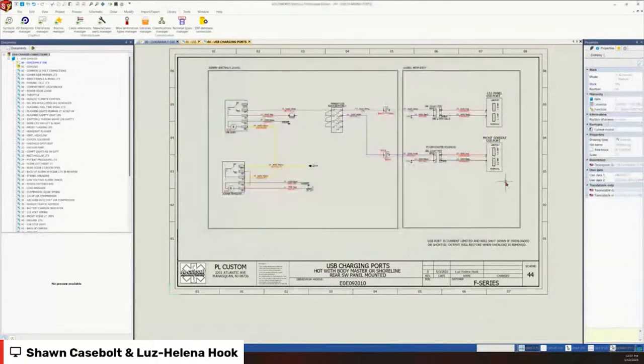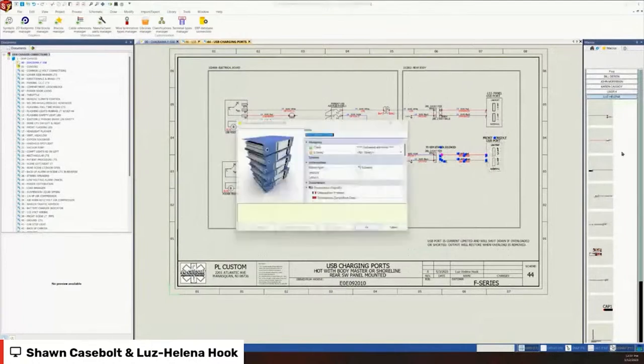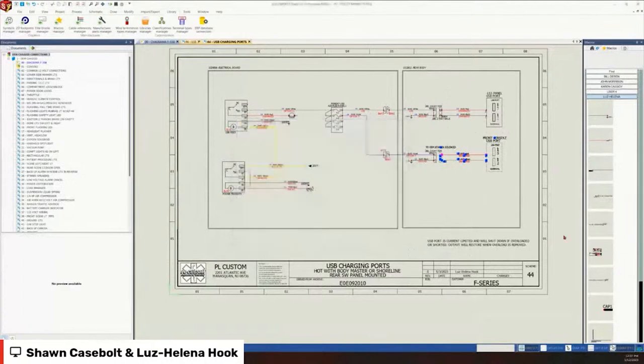Another cool thing about macros, and now I just remembered with this one, say this is going to be used all the time. You don't know how many USBs your customer wants. So you just drop it in the macros, say USB. I'm going to call this Luz Elena USB, just to give it a name. So I'm creating a macro.